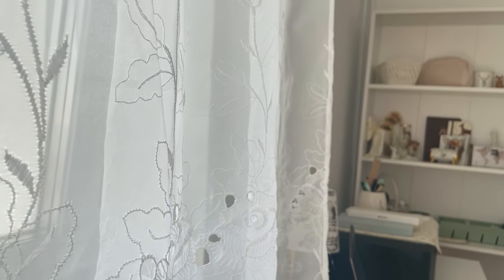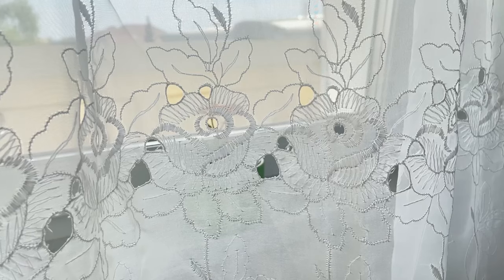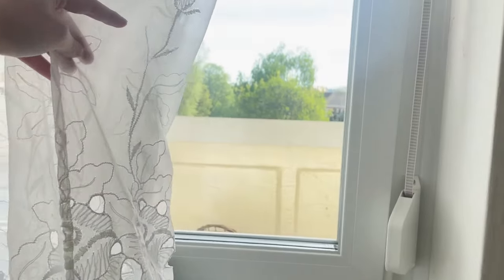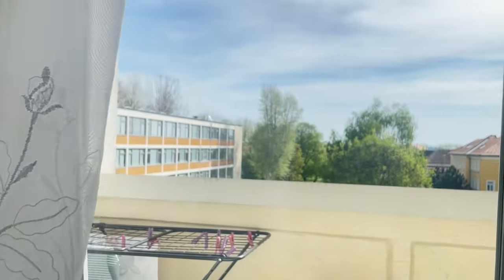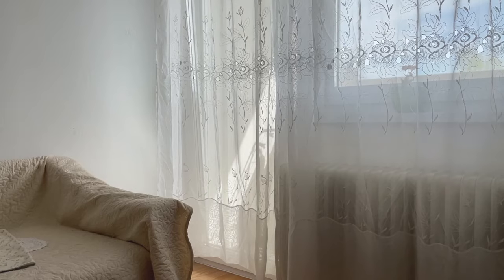It doesn't even have to be expensive or new in order to be beautiful. As I said, I thrifted this and it looks just as amazing as if I would have bought this at a new store, but the truth is some stores don't even have those kind of curtains anymore.